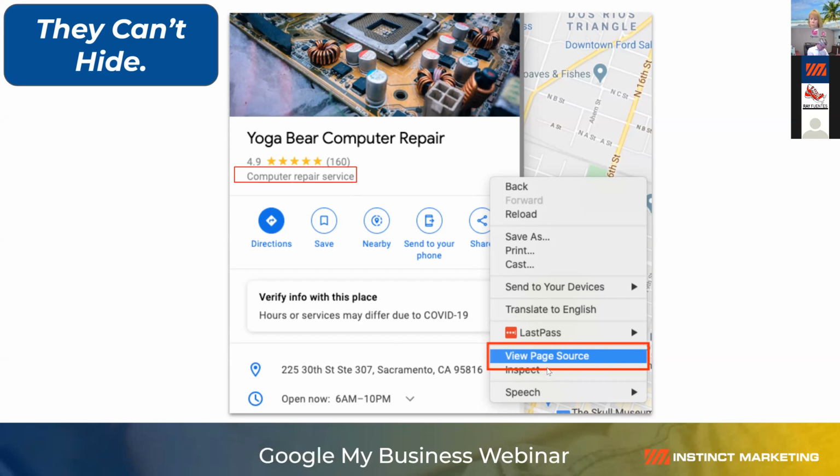Oh, go ahead, John. So before you right-click on the mouse, what you have to do is see what your competitor's category is. Google My Business will display one category per business. But the thing is, Google My Business lets you choose at least 10 additional categories, but they don't show them all publicly. So how do you find out what those other categories are? What you do is you go to their map listing, and then you right-click.